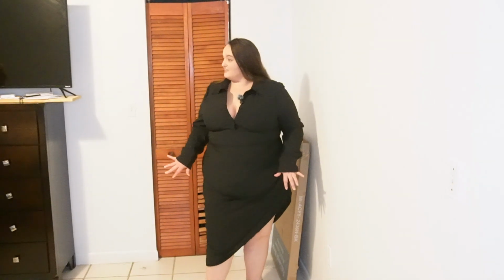Alright, so Tia says that this dress gives her more office vibes. I feel like it's too sexy to wear to the office. Maybe I would like it if it were longer. Because it's black, and she doesn't like the color black in clothing. The long sleeves throw me off.